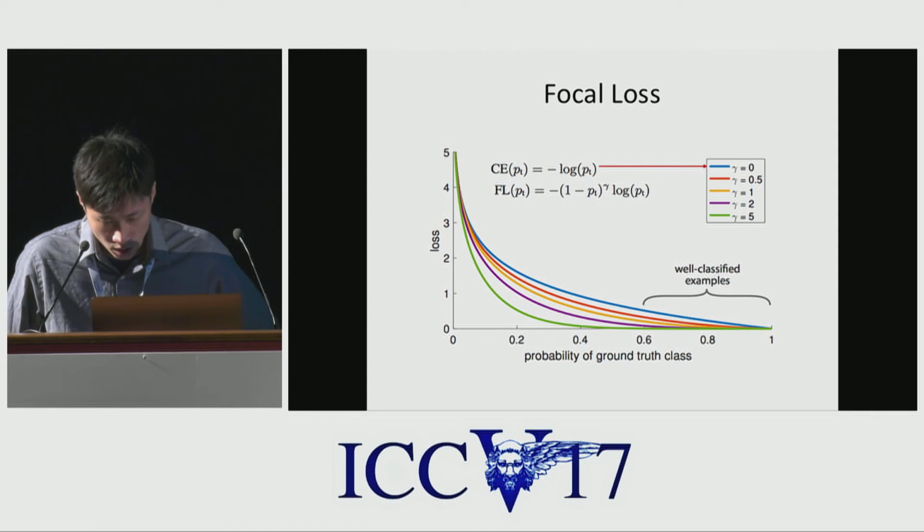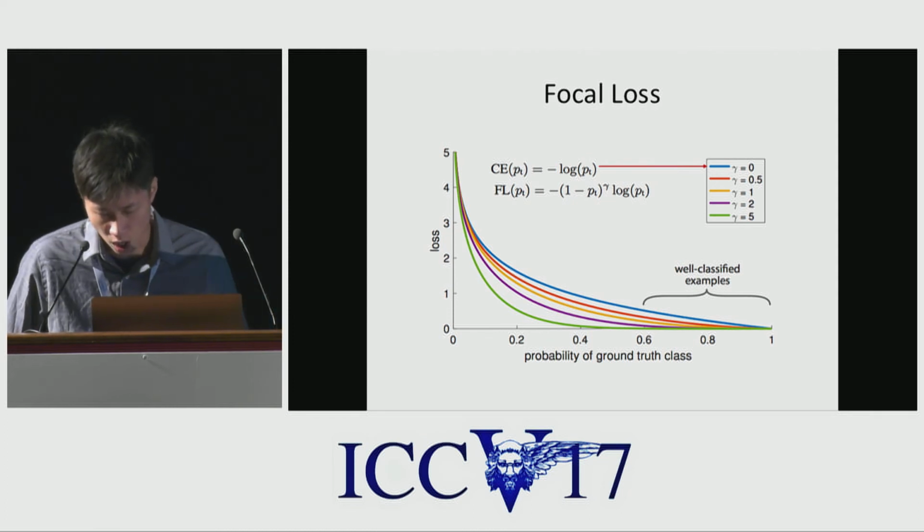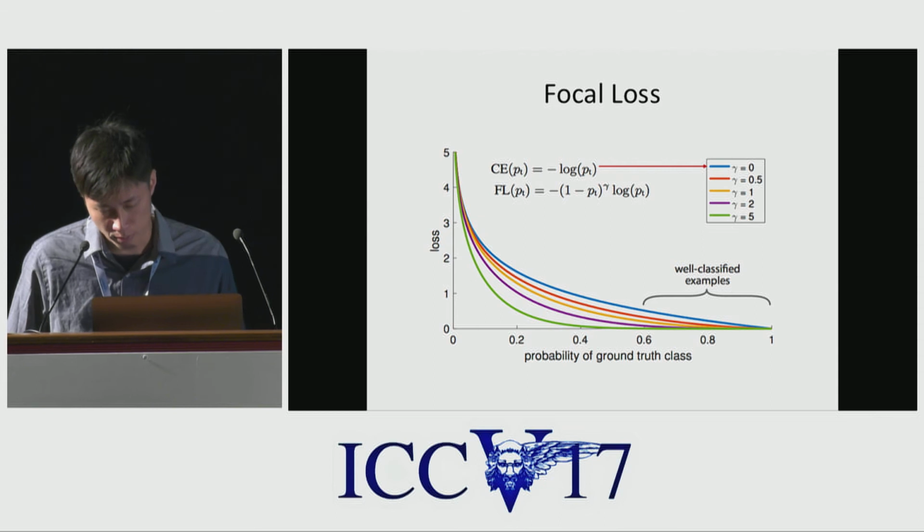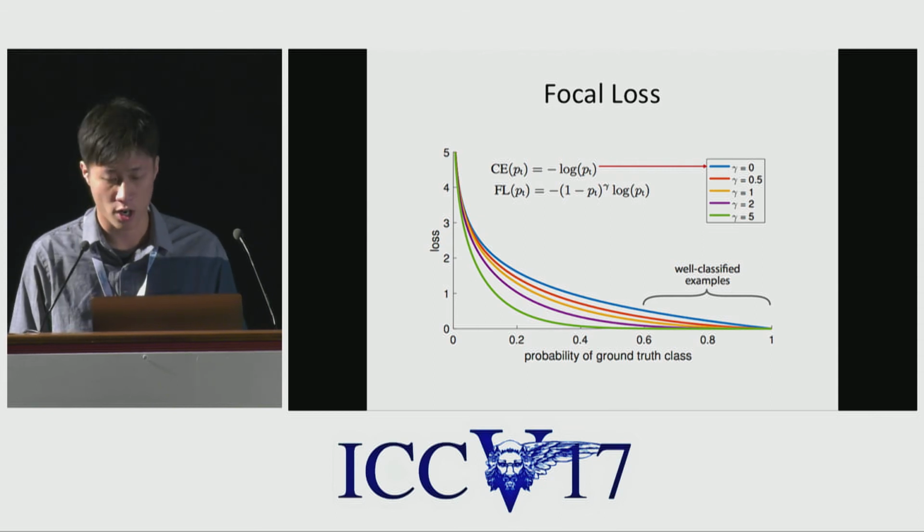Okay. So we show that by controlling the parameter gamma, one could decide how much the focal loss is going to focus on hard examples. When gamma is zero, focal loss falls back to the standard cross entropy. With larger gamma, the loss function focuses more on hard examples.